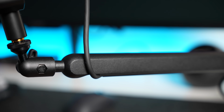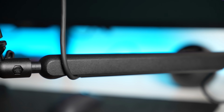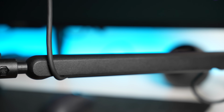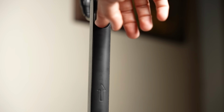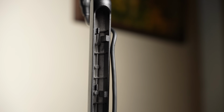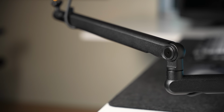Just like this ball head mount, that's compatible with a 1/4 inch, a 5/8 inch, and a 3/8 inch thread. It's also made of a strong metal that's reinforced around the clamp. And to keep everything in your setup looking sleek, it has built-in cable management channels to keep your XLR cable out of sight.